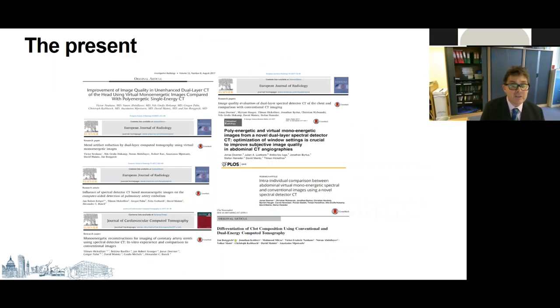From AJR to ClinRad and JCCT to EJR, there's been a huge amount of data published on dual and spectral imaging CT over the years. This has mostly been focused on non-gating images due to limitations in acquisition. However, in our experience, spectral CT is starting to encroach into the once sole territory of the cardiac MR, with the increasing possibilities of robust perfusion at lower radiation doses.